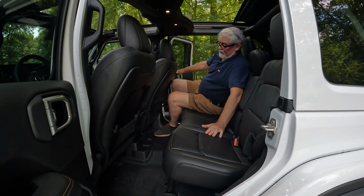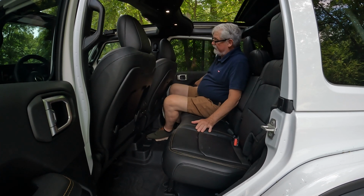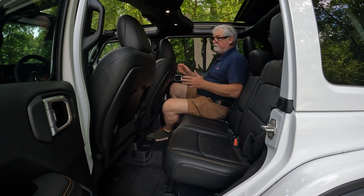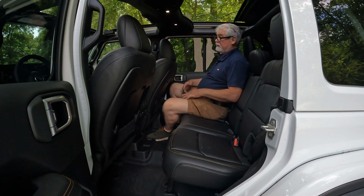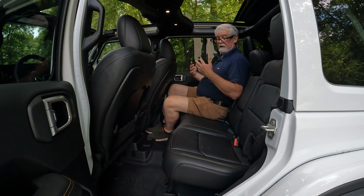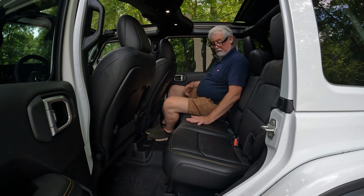Getting into the back of a Wrangler is not for the faint at heart. You've got to have some mobility. This is not a vehicle that you're going to put Granny in. So the back seat of the Wrangler, this vehicle does seat 4, maybe 5 people if you put a 5th person here.